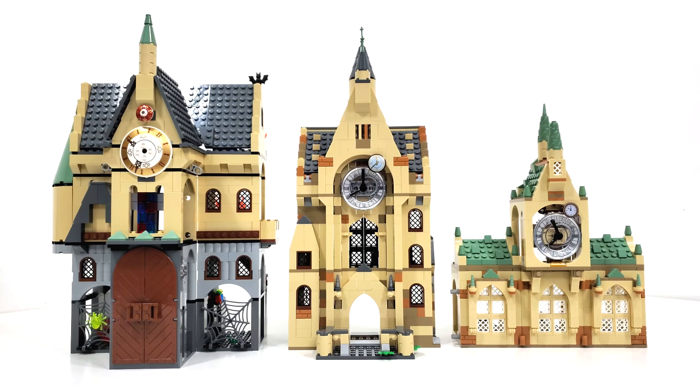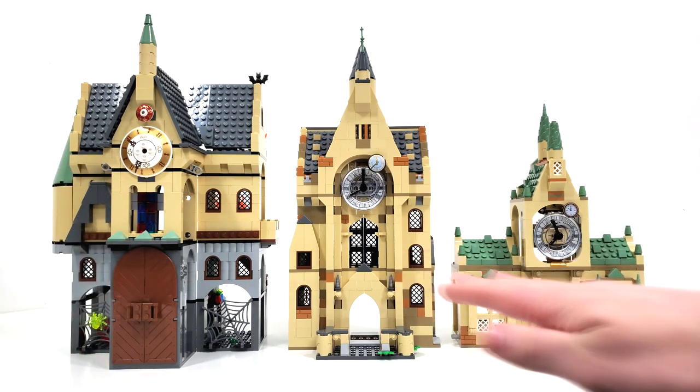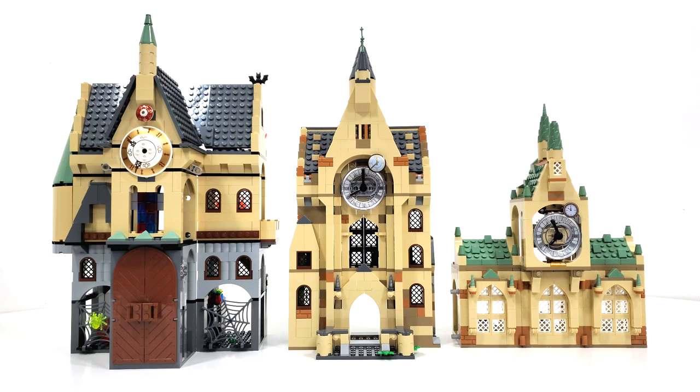Now, as you can see, well, you probably definitely can see this, we have a size difference where our largest version came out back in 2004, and we've slowly just been getting smaller and smaller, but don't really worry about this one. We might actually be seeing somewhat of an expansion to it. We'll have to wait and see if that actually comes out or not.